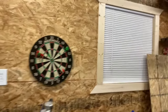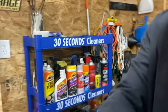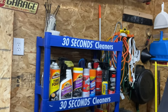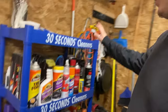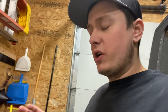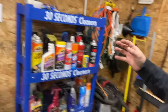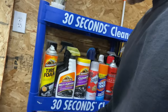Moving on, got our car detailing shelf here. We keep all of our stuff here to clean our Jeep, truck, whatever it may be. Keep all the cleaners. These are just generic cleaners. At this point in time, I'm not getting really into certain brands. I've been kind of just testing over the last little while, testing some different cleaners. I've obviously got the Armor All that I always get for Christmas, you know, stuff like that.